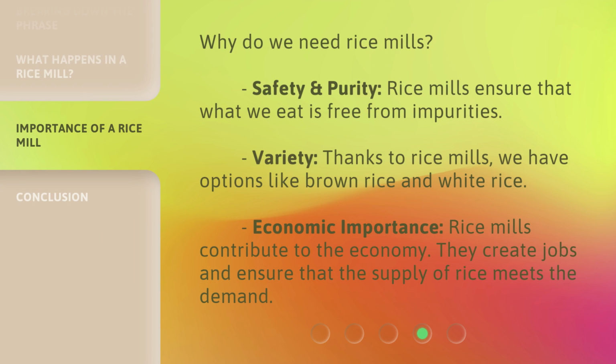Why do we need rice mills? Safety and purity. Rice mills ensure that what we eat is free from impurities. Variety. Thanks to rice mills, we have options like brown rice and white rice. Economic importance. Rice mills contribute to the economy. They create jobs and ensure that the supply of rice meets the demand.